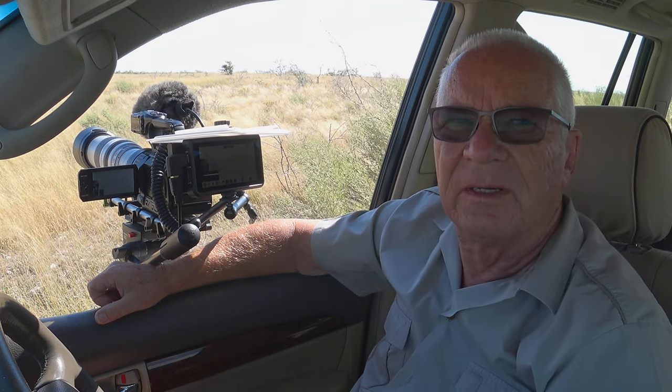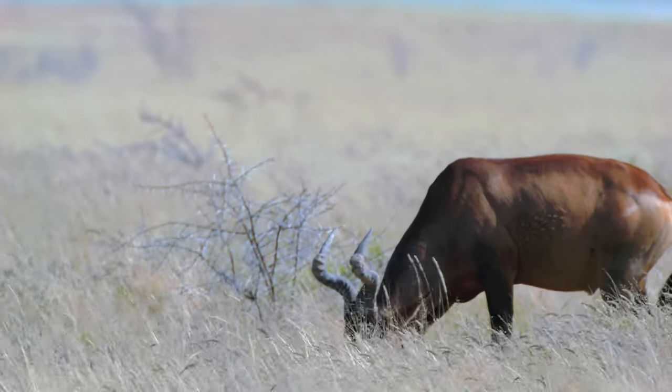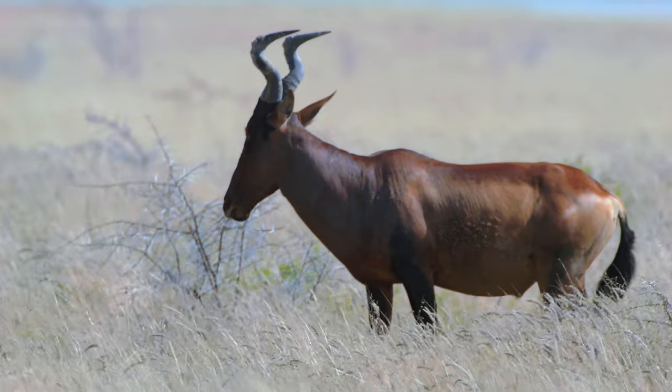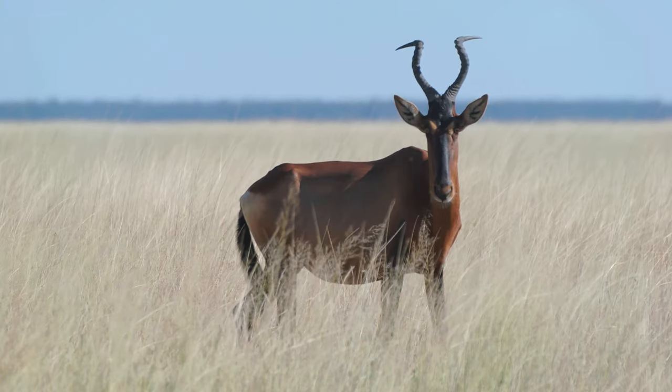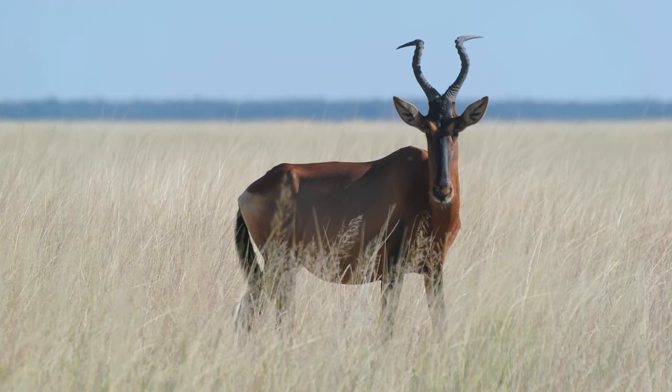Hartebeest bull. The Afrikaans name Hartebeest means something like heart kettle. The form of the horns, viewed from behind or from the front, shows the outlines of a heart, hence the name.